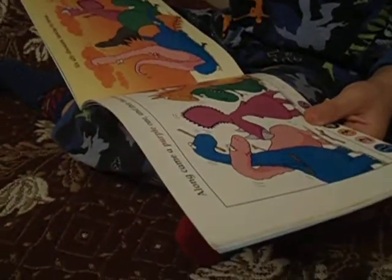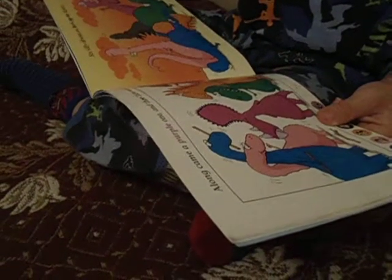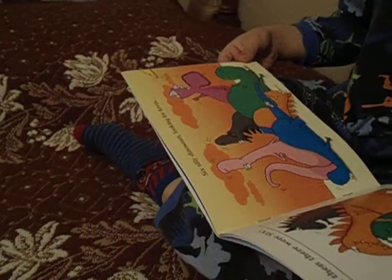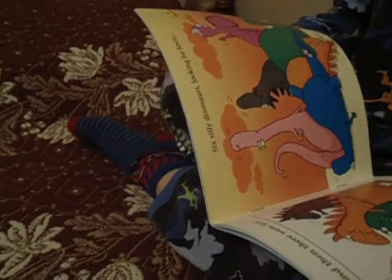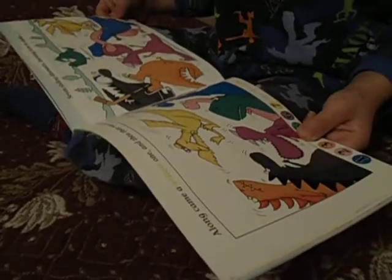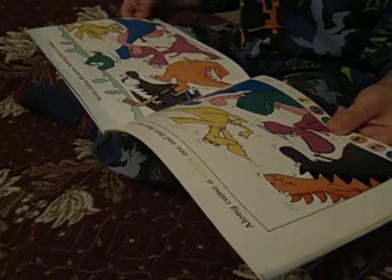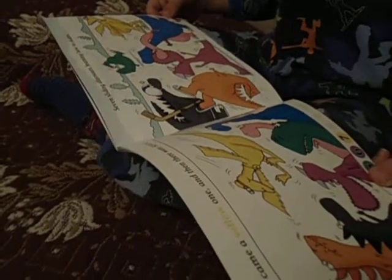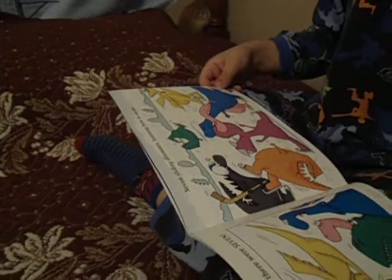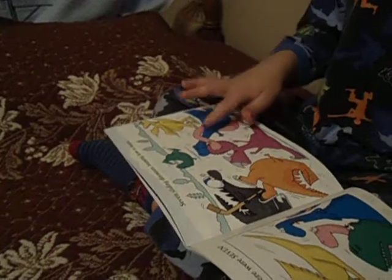Along came a purple one, and then there were six. Oh, that's a nice little triceratops. Six silly dinosaurs looking for Kevin. Kevin. You gave that away too. Along came a yellow one, and then there were seven. Seven sliding dinosaurs learning how to skate. Doesn't it look kind of cute?